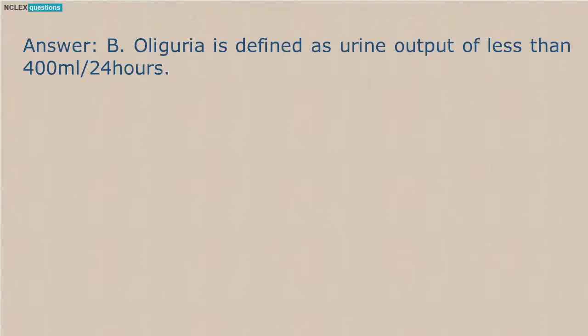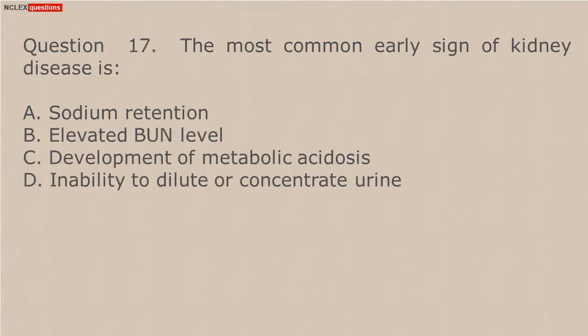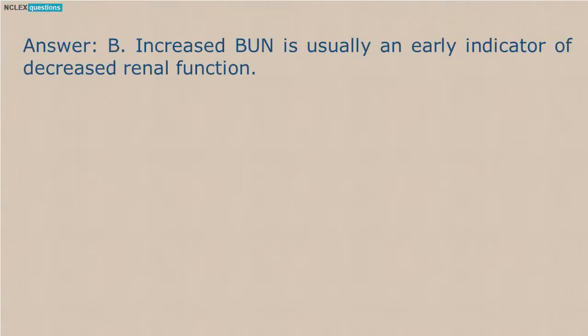Question 15. Clinical manifestations of acute glomerulonephritis include which of the following? A. Chills and flank pain. Answer B. Costovertebral angle tenderness, flank pain, and chills are symptoms of acute pyelonephritis. Jaundice indicates gallbladder or liver obstruction. A burning sensation on urination is a sign of lower urinary tract infection. Answer B. Increased BUN is usually an early indicator of decreased renal function.